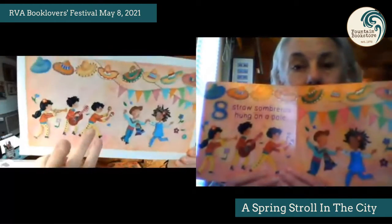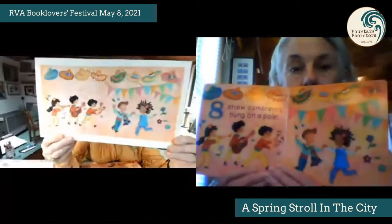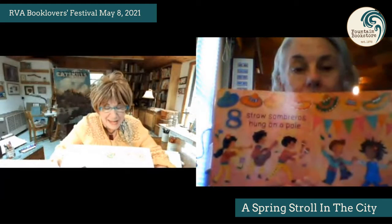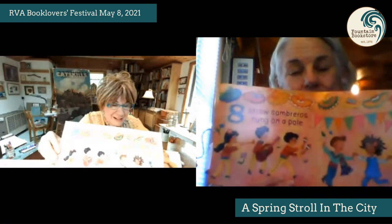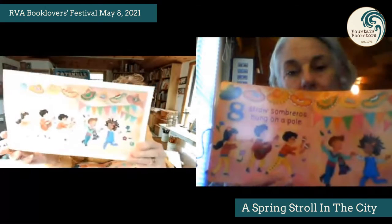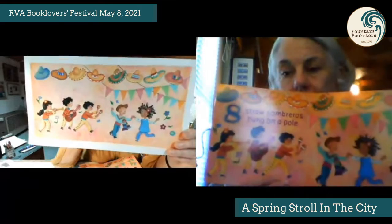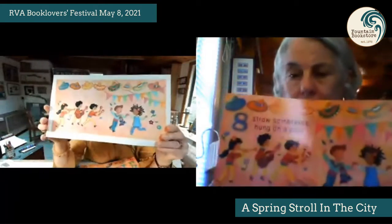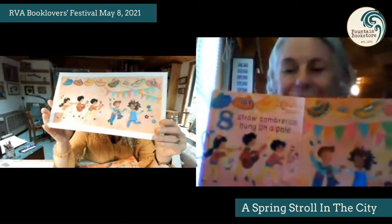Each one of these figures is a separate figure. And this holiday is Cinco de Mayo, which is May 5th. It's a celebration here and in Mexico. It celebrates a battle that Mexico won on May 5th in the 1800s. I believe it was, right, Kathy? It was the 1800s. Yeah, good.